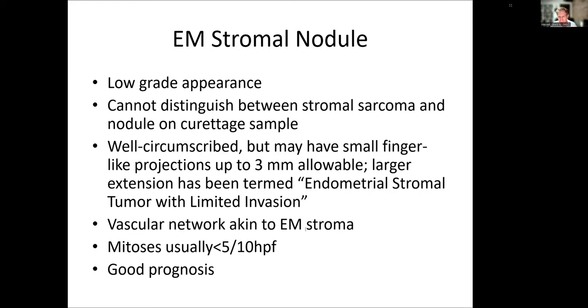And then the vascular network is going to be similar to what we see in other endometrial stromal sarcomas, with a fairly low mitotic rate usually. And if indeed resected completely, this usually has a good prognosis, although we have seen one recurrence in a patient whose ovaries remained intact and had that hormonal stimulation.